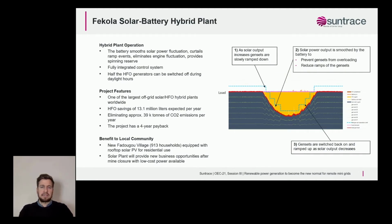Okay, now when we look at the fuel saver concept, we can see on the right-hand side, the graph shows how the solar is basically replacing HFO in the system. And the way it works is you see the load is fairly constant for these kinds of mining applications. It's basically providing power to the main consumers 24/7. And when the solar starts producing power, it substitutes the HFO, and HFO engines can be switched off. Now, this existing system allows us to switch off half of the engine capacity, and the battery takes the fluctuations, keeping engines within their ramp rates. And at the end of the day, operators are advised to switch on engines again to prepare for the night.